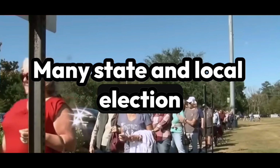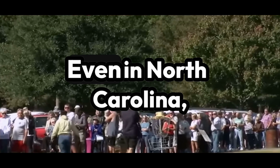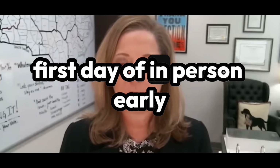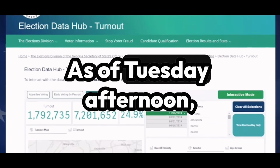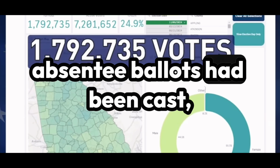Many state and local election officials were expecting high turnout, but not this high. Even in North Carolina, still recovering from Hurricane Helene. 2020 was a record for us on the first day of in-person early voting, and now we've broken that record. Georgia also shattering turnout records. As of Tuesday afternoon, almost 1.8 million early and absentee ballots had been cast.